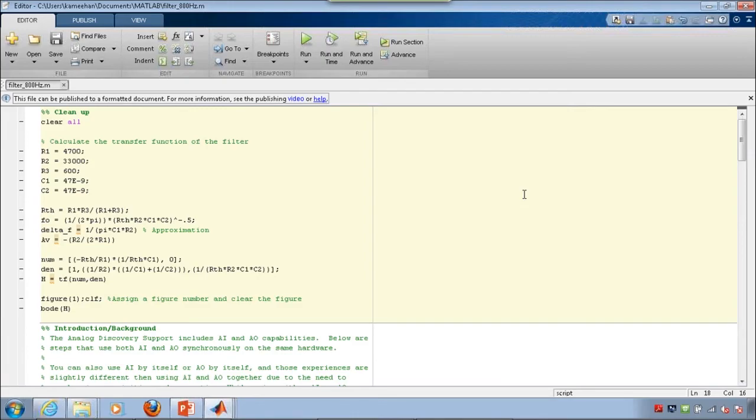Now, if I just briefly go through the program that we ask the students to write, you'll see in the very first section over here, we ask the students to enter in the values of the resistors and capacitors that they selected on their second-order filter in order to get a center frequency of 800 hertz, and the bandwidth of the device is about 1,200 hertz.